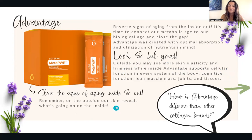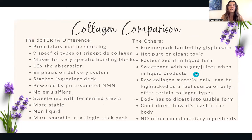Remember, on the outside, your skin reveals what's going on the inside. And the question is, how is Advantage actually different to other collagen brands? There's a lot of collagen out on the market, but not all are actually absorbable. Before I read you this, I do want to let you know that doTERRA, and if you've been with doTERRA for a while, you know this, always tries to do the highest quality in whatever they do, whether that is oils, supplements, or skincare. Their pursuit is always for it to be pure and effective and healthy.